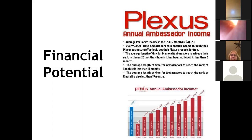Now, if you look at this chart, this is our Plexus. This is official from the company, annual ambassador income. Just by being a silver ambassador, the average silver ambassador makes $5,000 a year. That's just with 3 people under you. Being a silver ambassador means you have 3 people signed up under you to buy Plexus wholesale.